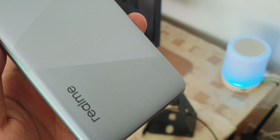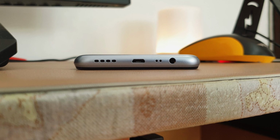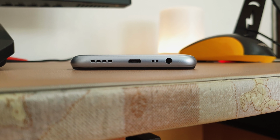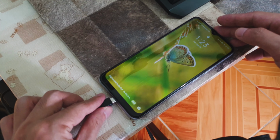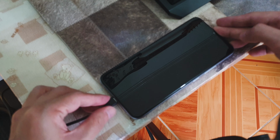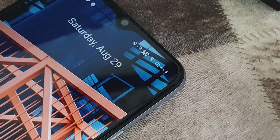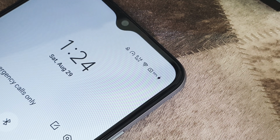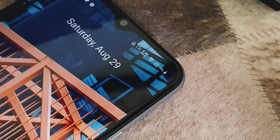So what else? All ports are down at the bottom, which includes the headphone jack, speaker grill, and a micro USB port. The Xiaomi counterpart of this phone is already using USB-C at a lower price point, so I don't understand why Realme still opted for this old plug. But on the flip side, it now supports 18 watts fast charging. As for charging time itself, the experience isn't fast, but you can get from 0 to full in 3 hours flat. Mind you, this is a 6000 mAh phone.